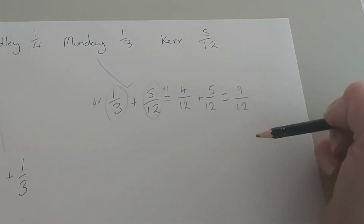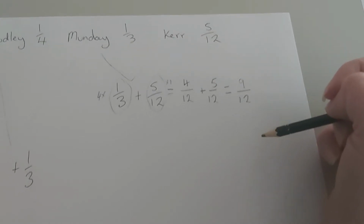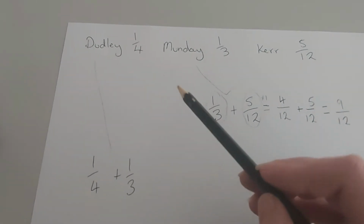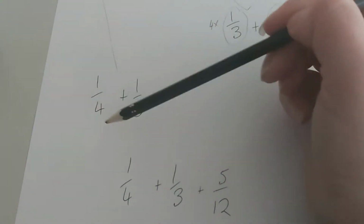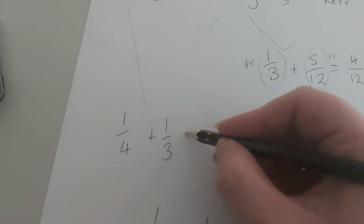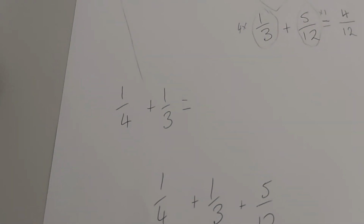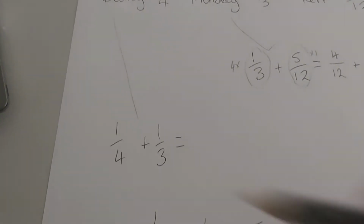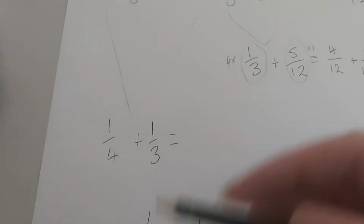Now, there was another part to the question, what fraction of the team goals were kicked by Mrs. Dudley and Mrs. Monday? All right, Mrs. Dudley had 1/4. Mrs. Monday had 1/3. So let's have a look at what these two are kicking. All right, so 4 and 3. What are we going to have as our lowest common denominator? 3 times 4 is 12. Okay, and that's probably our best bet.